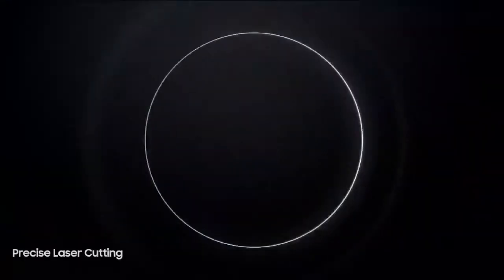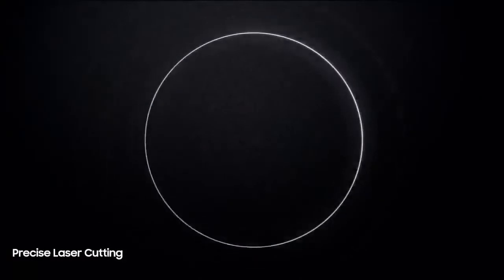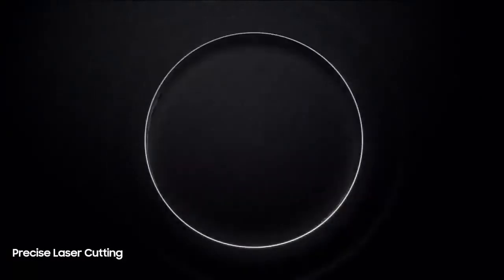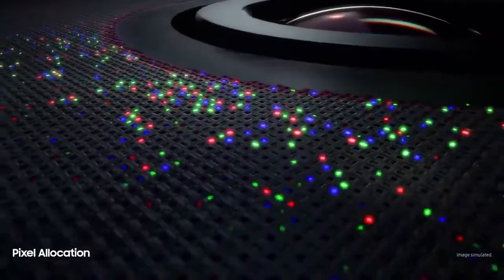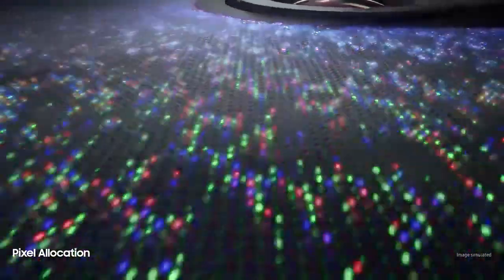Made possible only by our unique laser cutting process, we've defied barriers of screen technology to float the camera discreetly within a sea of individually placed pixels, so you can enjoy our most color-accurate mobile screen without anything in your way.